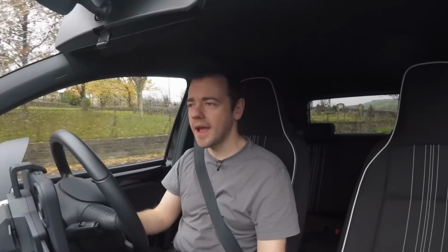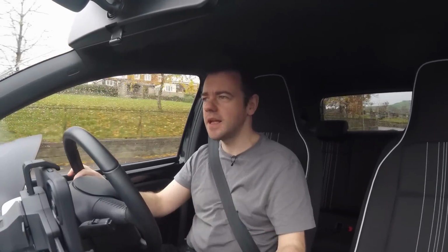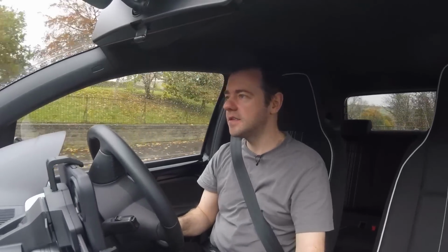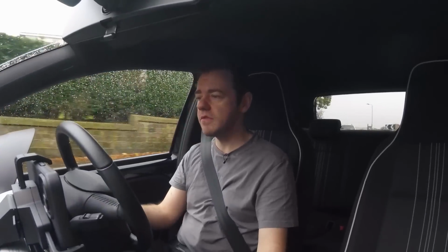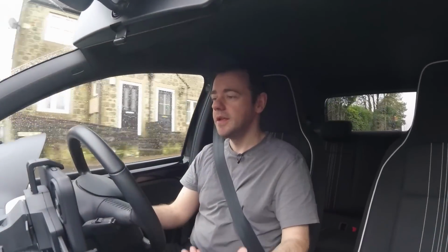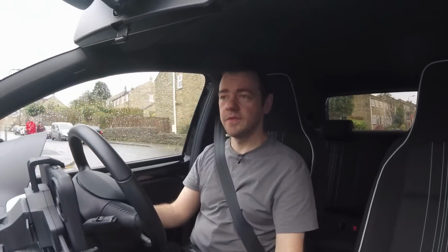I know it's a small car, but Zoes and other Honda E's and things like that, they don't get this level. Considering this is not a ground-up EV, it's a modified petrol car. Why did they only make it for a year or so? Why did they stop it? The car's brilliant. It was brilliant before in petrol form. Just keep going. It's even surprisingly refined for a car this size.